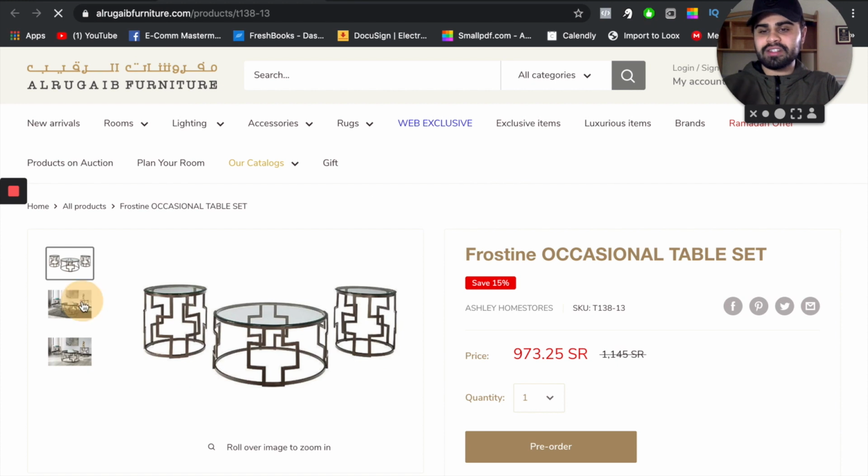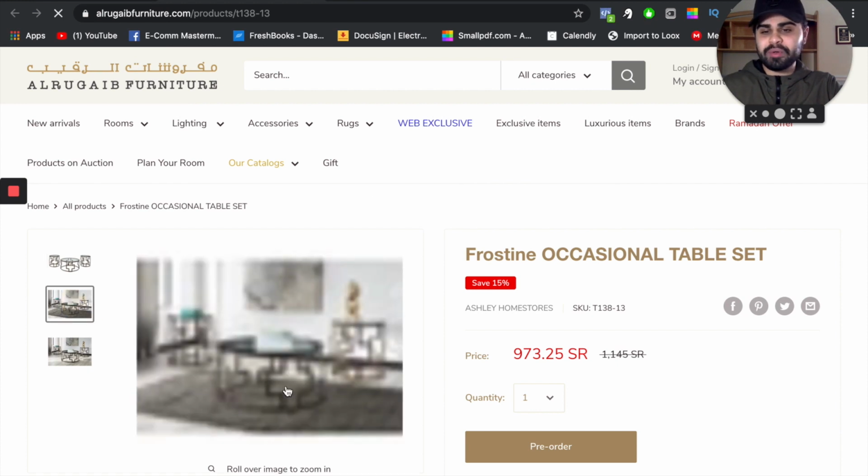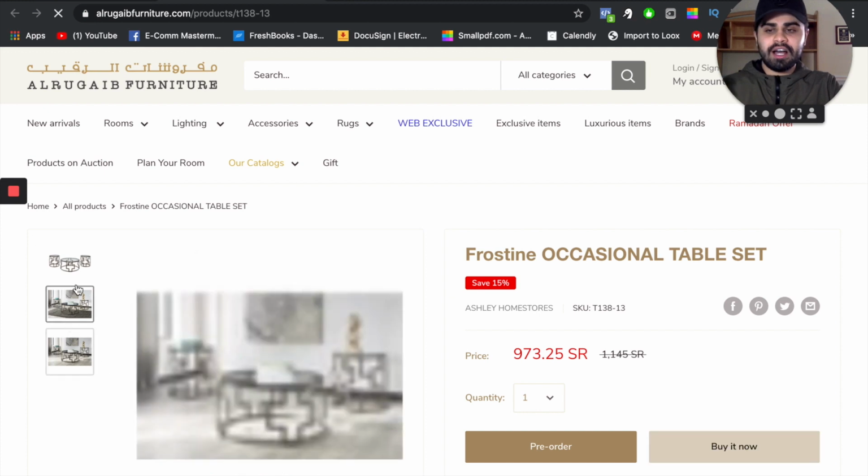So I think it's just any ordinary table set. I mean, it's pretty cool, don't get me wrong. It has different designs and stuff like that. I think it's pretty unique.